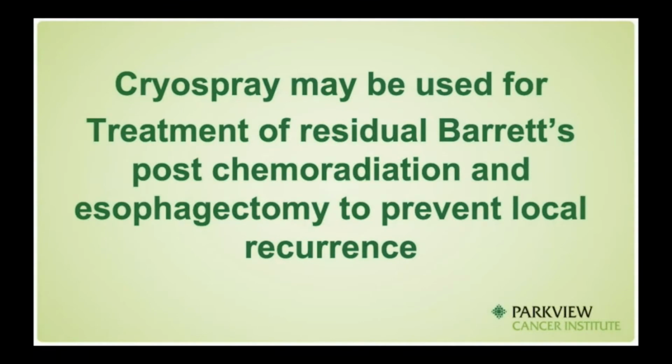Another example of treatment with cryospray. Cryospray can be used for treatment of residual Barrett's, and I just mentioned that to you. I showed you a video of that. Chemoradiation does a great job of getting rid of esophageal cancer, and we often will combine that with esophagectomy based on NCCN guidelines. However, as I mentioned, and as you saw in the video, if there's residual Barrett's tissue, we already know that that particular patient has a more aggressive biology of their Barrett's tissue. So that means that that Barrett's tissue has already turned into cancer once. We would not want to leave that behind, or we'll get local recurrences.